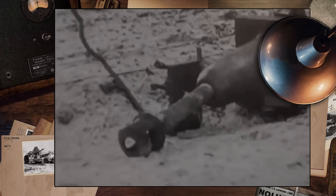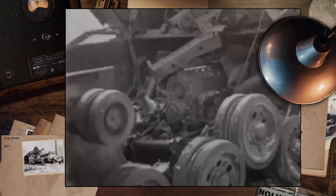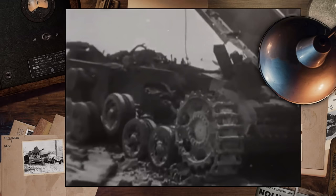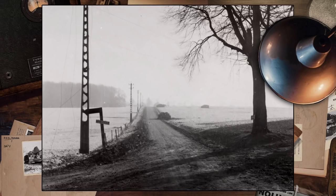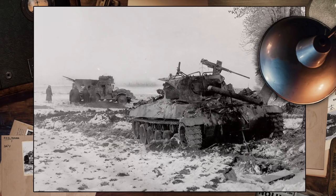Most of these pictures show a devastating landscape of burned out German tanks. Most of these tanks were actually knocked out by the 705th Tank Destroyer Battalion, which used the M18 Hellcat. These vehicles managed to knock out 40 German tanks, with only 6 M18 Hellcats lost in the process. You can actually see one knocked out Hellcat in this image.